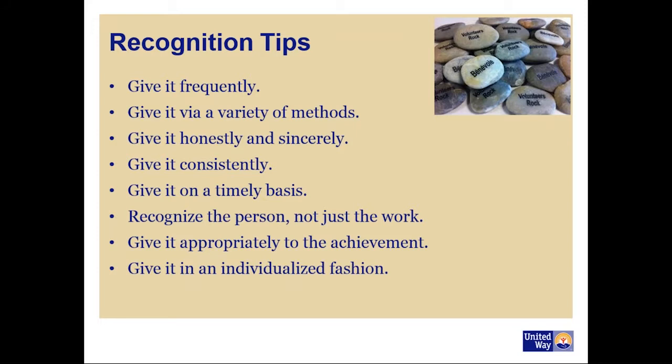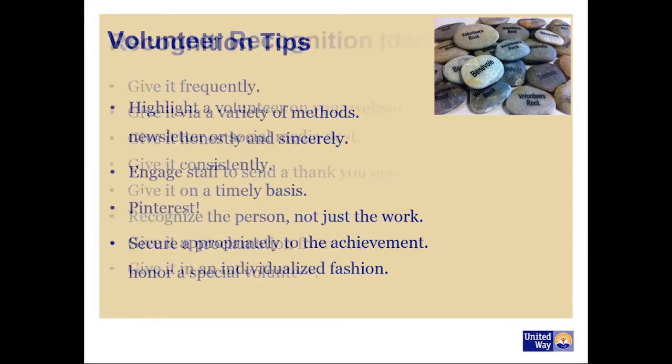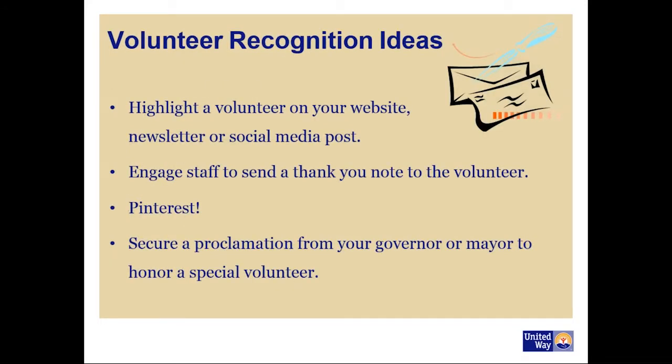Some volunteer recognition ideas. We have a few of these, and then I'd like to hear from you in a little bit on some of your ways in which you recognize volunteers. Somebody mentioned earlier about highlighting a volunteer on a social media post. I've been following a lot of agencies where, especially this month and this week for Volunteer Week, they've been highlighting volunteers in their organization. What a thrill for that volunteer to even be asked to do that.